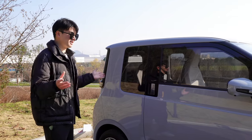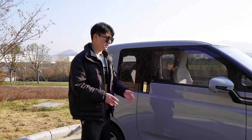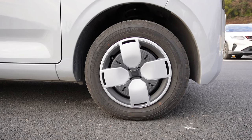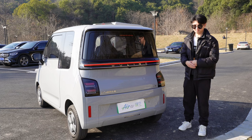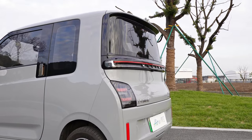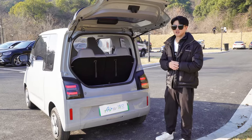And speaking of this car, everything is about tiny, small. Even the wheel here, we've got this tiny wheel. It is a 12-inch wheel here. At the back, you've even got this little roof spoiler and this lighting up strip tail lights. All right, let's take a look at the trunk space.